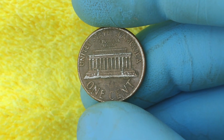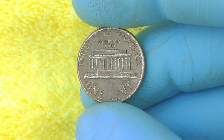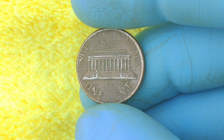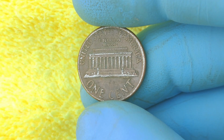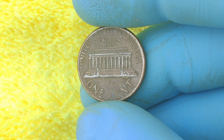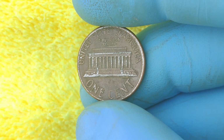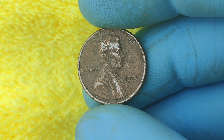Another factor that adds intrigue is the possibility of errors. Coin errors can occur during the minting process. These include off-center strikes, doubled dies, clipped planchets, or other striking abnormalities. While not every 1991 penny has an error, examples that do can become highly desirable.